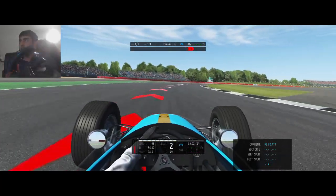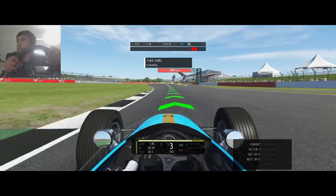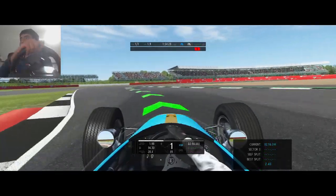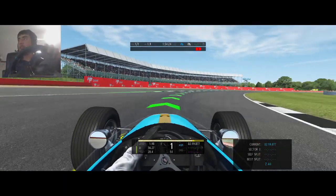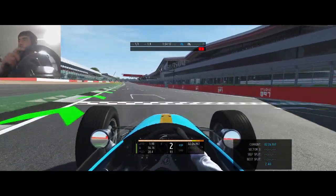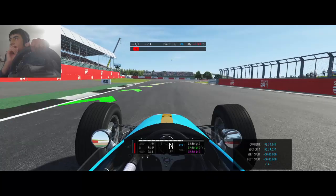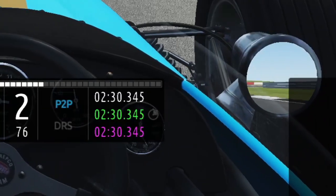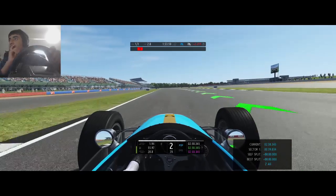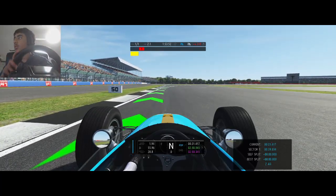Brake. Oh, track limits, we'll ignore that. Doesn't apply to us. I selected the track limit points down to its max, so I don't get any penalties or anything. Right, final corner. Oh my goodness. 2 minutes 30.35 for the Brabham. So yeah, that's the Brabham finished. On to the next car, I suppose.